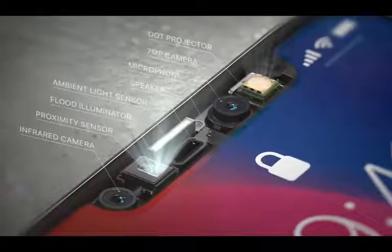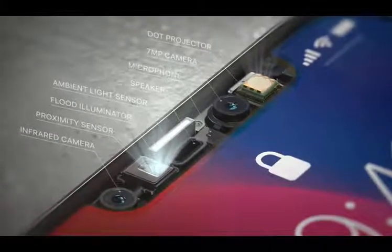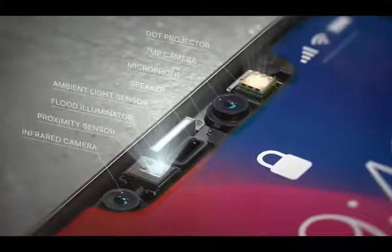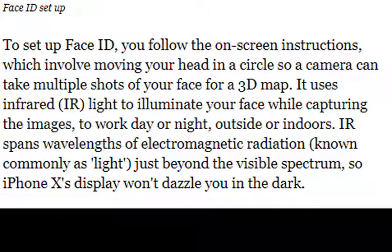Apple says these technologies work together to build a detailed depth map of your face to recognize you in an instant. To set up Face ID, you follow the on-screen instructions, which involve moving your head in a circle so a camera can take multiple shots of your face for a 3D map. It uses infrared light to illuminate your face while capturing the images, to work day or night, outside or indoors.